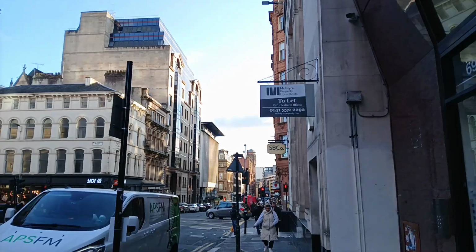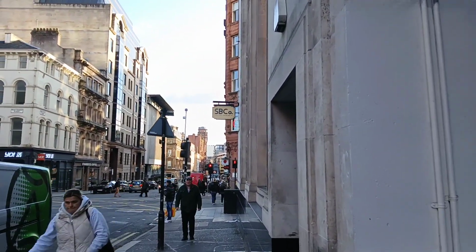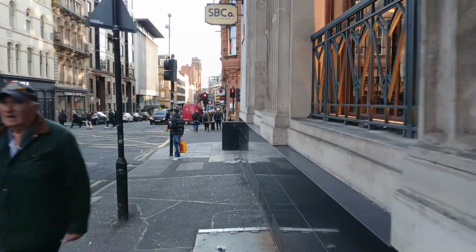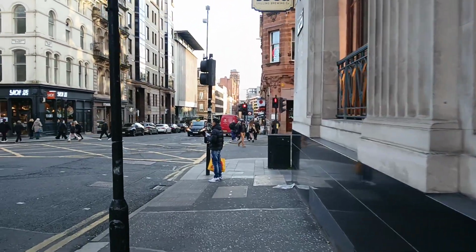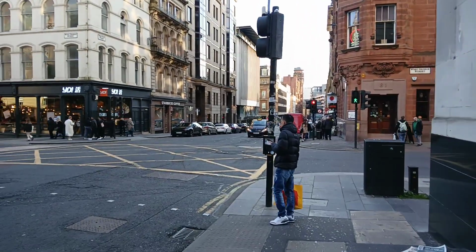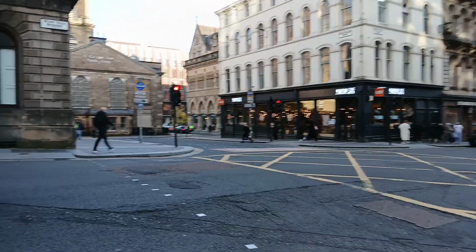But aye, this is West Nile Street. As I say, it's kind of got a mind of its own, this thing. I'm not too sure how it works. I could have just used the ordinary one and not used the app, just used the directional keypad on it. But this has got zoom in it as well, so I can zoom into different things.